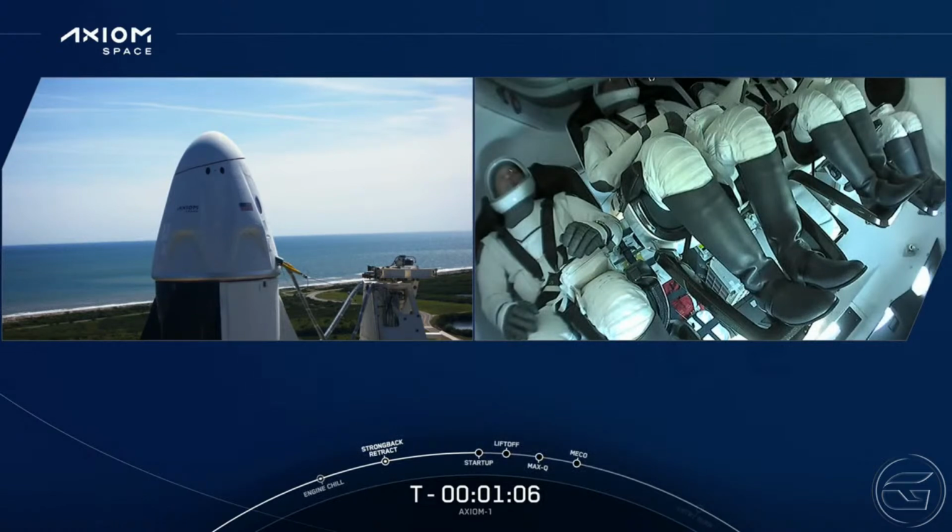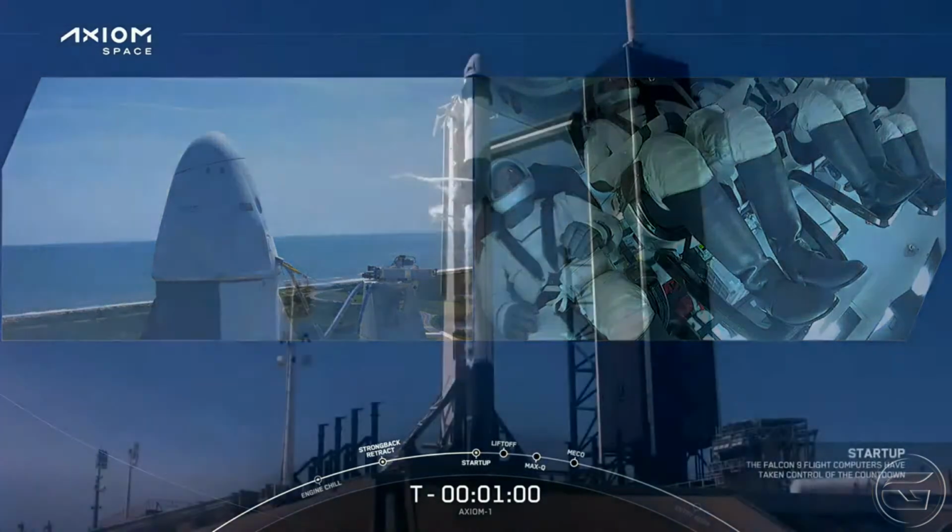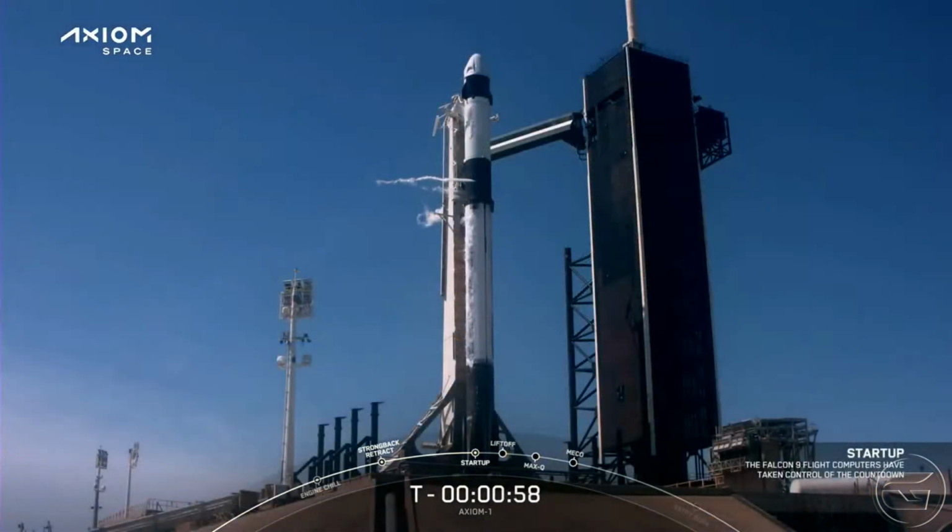Big event coming up now, T-minus 1 minute, all the flight computers take over. Let's listen in to the last minute of terminal count. FTS is armed, Falcon 9 is in startup, and now controlling. Dragon is in countdown.